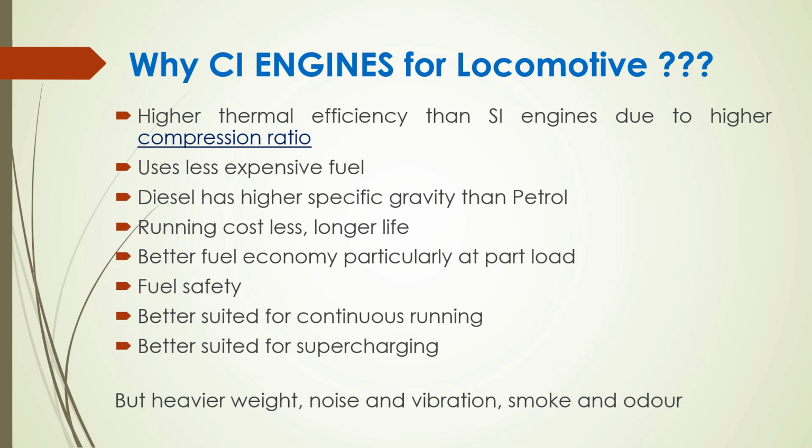Fuel safety: as we all know, we are consuming around 3 billion liters of diesel per year. So we are also storing that much diesel in our railway consumer depots. So fuel safety is paramount, because had petrol been the fuel, there could have been so many accidents. Petrol is highly volatile and it can create fumes of fuel around the RCDs, railway consumer depots, and we all know that most of the RCDs are situated near busy stations and populated areas. So fuel safety has been a very important factor.